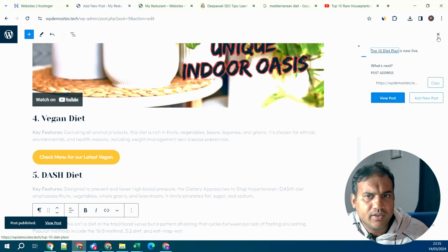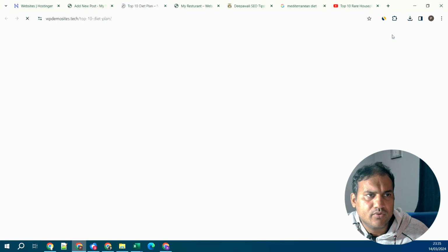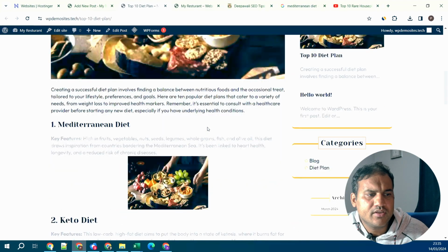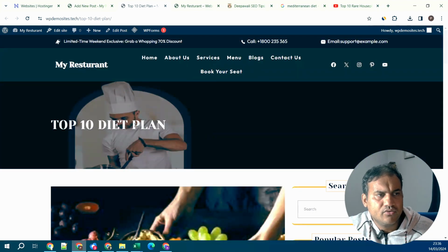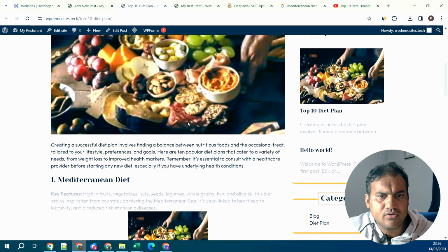Once you press the publish button, you can see over here view post. That would come over here as well, or from here as well you can view your post. So you will see your post is now on the page. There is a header, your heading, so you can customize this heading in the home page. But yeah, this is your post. That is how it is looking.